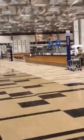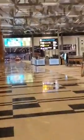I want to see what flight it is today. No, we are not going to see what flight. I said cannot, because we are not supposed to. So many people fly business class. Wow, SIA very rich now. I think business class people are more than economy.